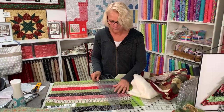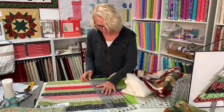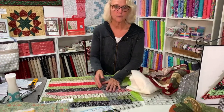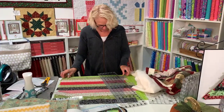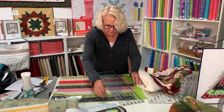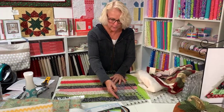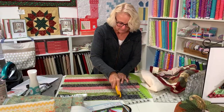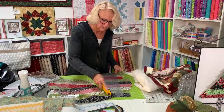I'm going to lay my ruler on top of my template, because that gives you, first of all, more to hold on to. The template, if you cut incorrectly, you can cut right through the template, so you don't want to do that. And my cutting board is actually a little bit short. My cutting board at home is bigger. It's a little bit too short for this project, but we'll make it happen. Okay, I lay my ruler right along the template, and then I cut. And then I'm going to flip it and cut the other side.